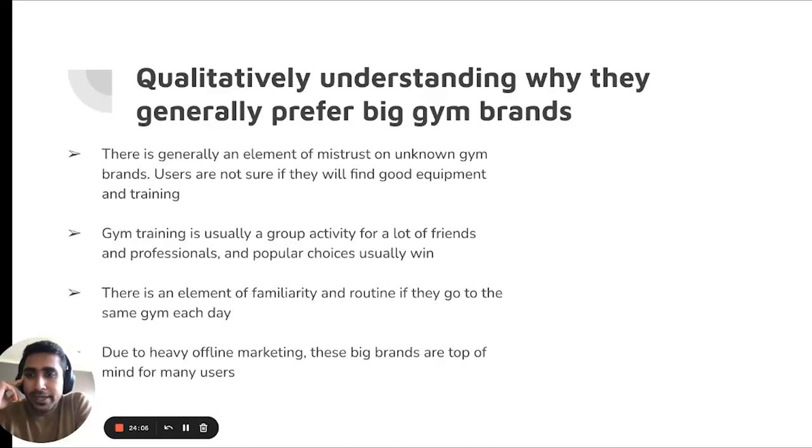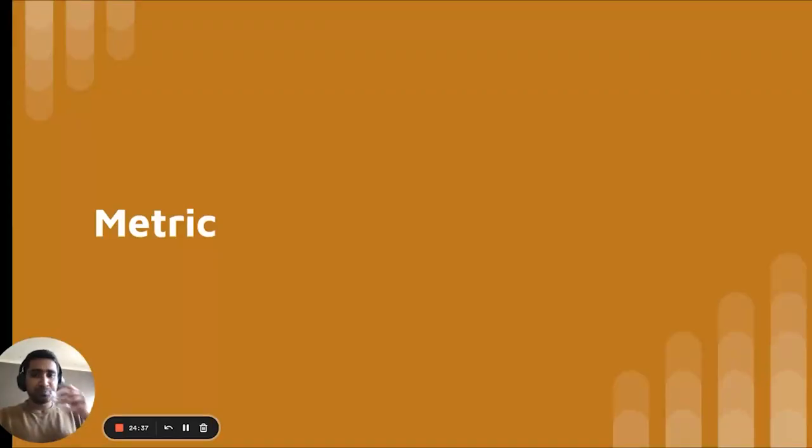Thirdly, there's also an element of familiarity and routine that comes if a user goes to the same gym every single day. And that's why you see such a heavy repeat behavior among all the users. And lastly, you can probably hear from users that due to very heavy offline marketing from these top brands, and also given how Jimmy generally acquires users through these big brands, they become the top of mind for many users, right?